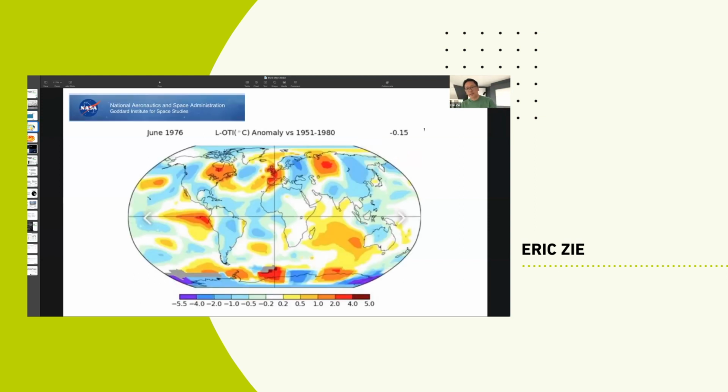I looked at NASA's heat graph of the world. This is again showing anomalies against standard temperature, June 1976. You can see above the UK and Western Europe, a bit of a hot spot. But on average, the anomalies in global temperature were actually pretty stable. That hot spot above Antarctica, a bit worrying, but it's pretty stable.